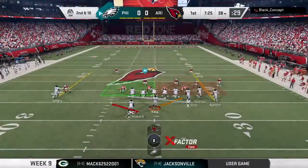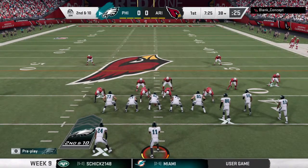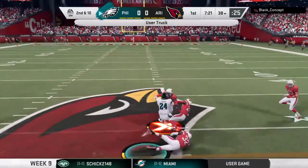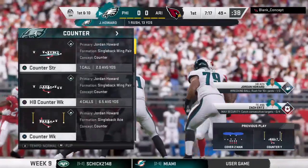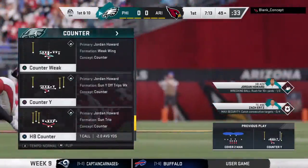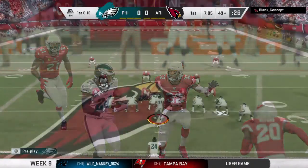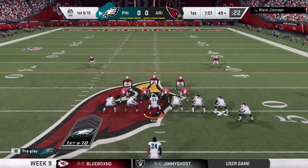They work again from the 38 on 2nd and 10. First carry now for Jordan Howard. He's got the first down and more past midfield. And brought down across the 50 to the 49-yard line. It's a gain of 13 and a first down for Philadelphia. A good run by Jordan Howard. And now another 1st and 10.